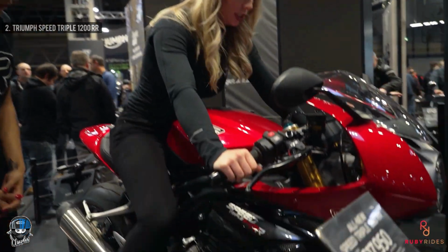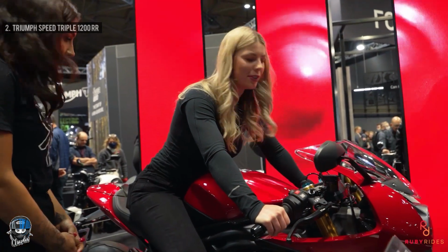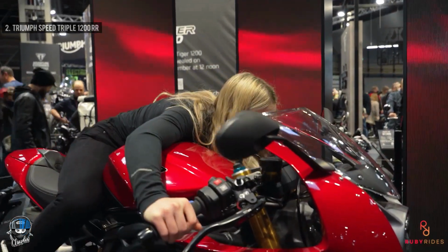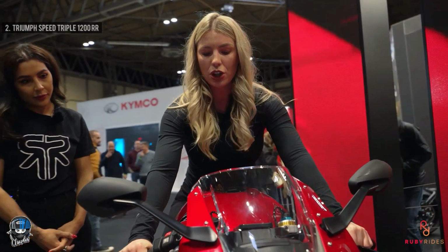Now, position-wise, oh, you're right, aren't you? The foot pegs are quite high. So I'd imagine on track, should I say, this is going to be a real lean machine, kind of getting down behind the screen. It's going to be a great bike for handling. It's the best of both, isn't it? Best of both. But like you said, these aren't too down.